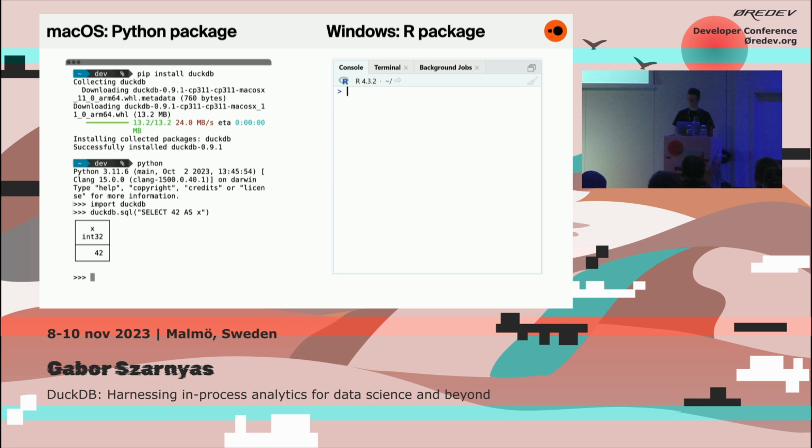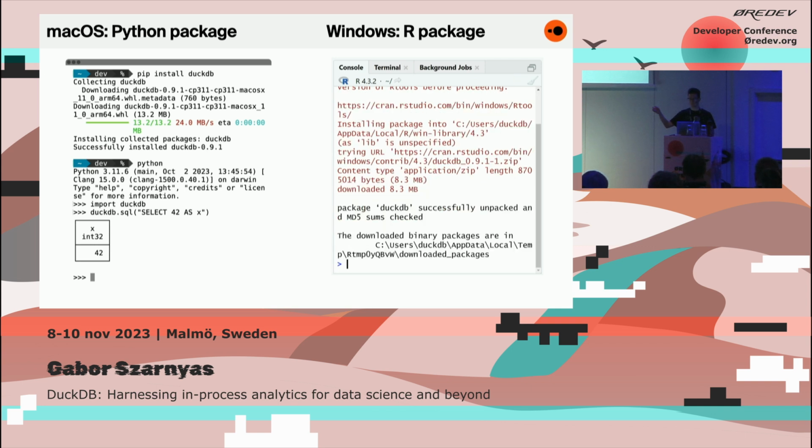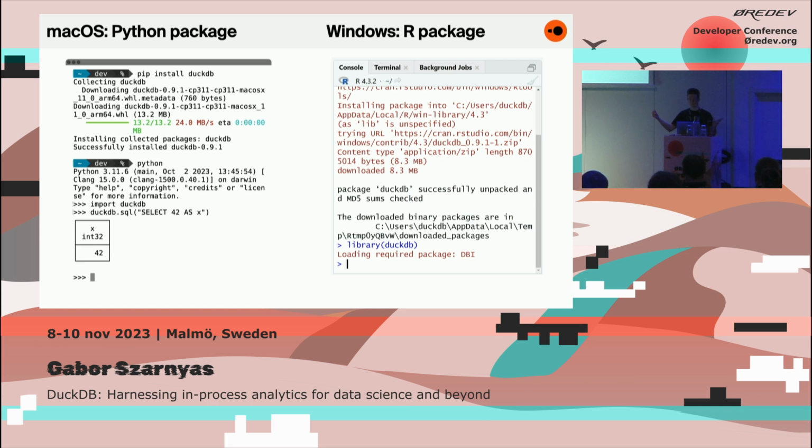It's a similar feeling in Windows. You can use install.packages in RStudio. It will grab it from CRAN. It's a small 8 megabyte package, and library DuckDB imports it without any hassle. And if you have ever installed one of those legacy relational database management systems, you know that this is very far from that experience. If you install traditional systems, your working hours will be probably in double-digit numbers by the time you finish all the configurations. So having this done this quickly is quite difficult.